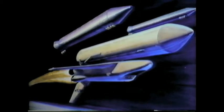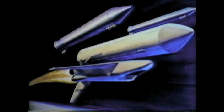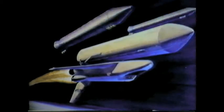2 minutes and 12 seconds after launch, the solid rocket boosters fall off, and some of you may remember seeing this on television when this happened. You can see the 2 fall off and they fall back into the ocean. This is what the shuttle looks like in orbit.